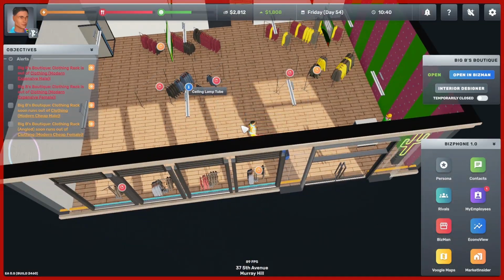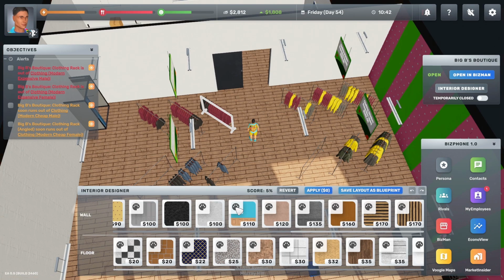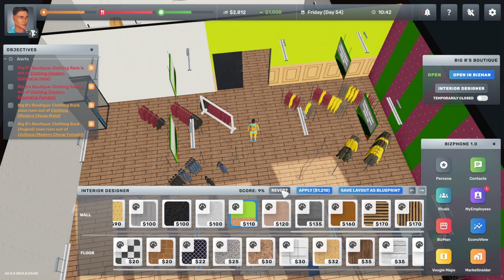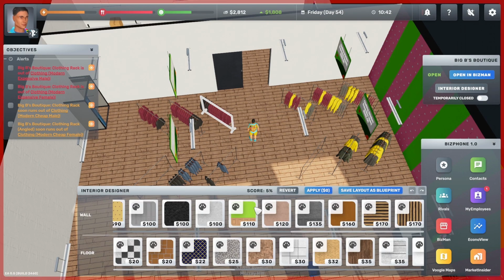And then this wall here was going to be the expensive one, wasn't it? And we were going to have that as that kind of green colour. Maybe we'll have it... Oh, botherations. Okay, no, not there. Revert. Oh, this is a bit fiddly, isn't it? This is a bit fiddly.